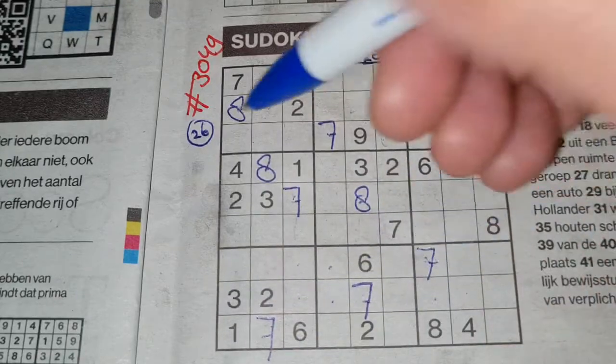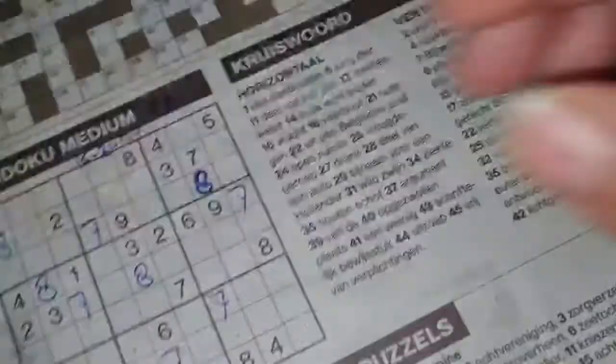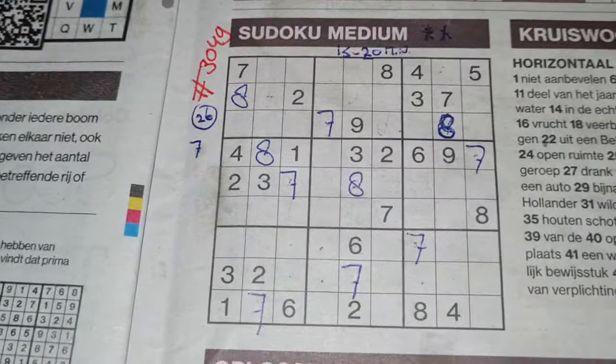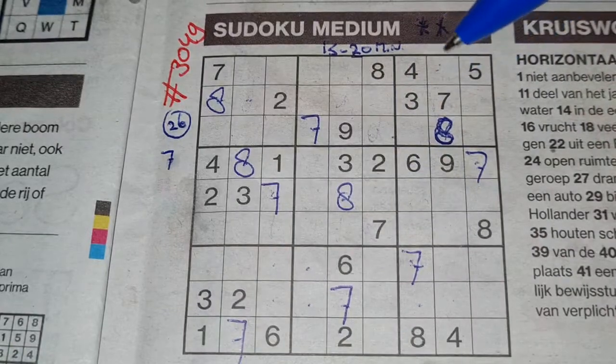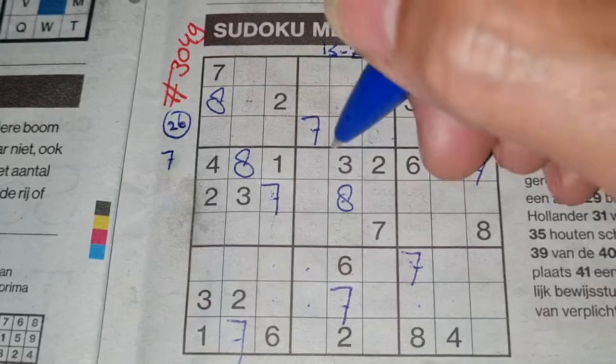I can see digit number 1, number 7. Oh, apologies. Let me correct the camera. Alright. One number left in this row for the number 5.